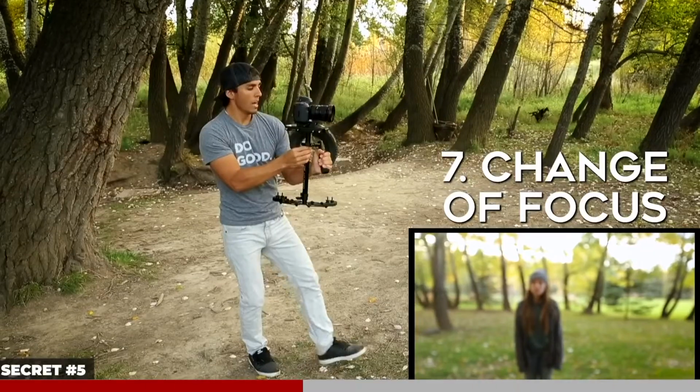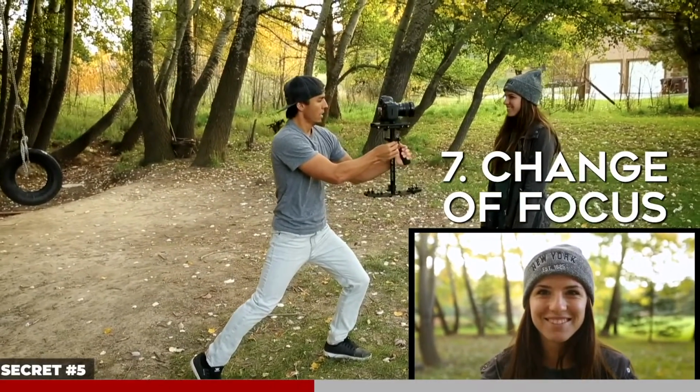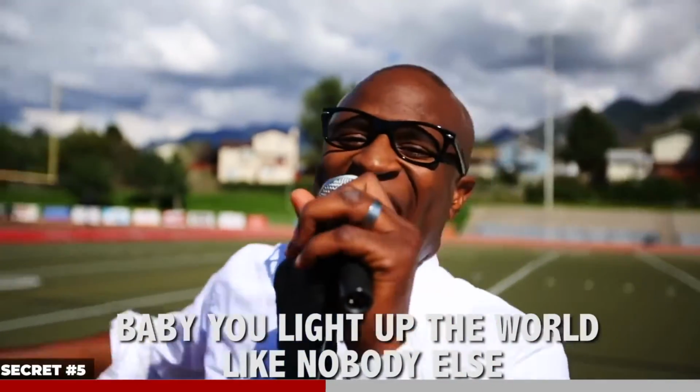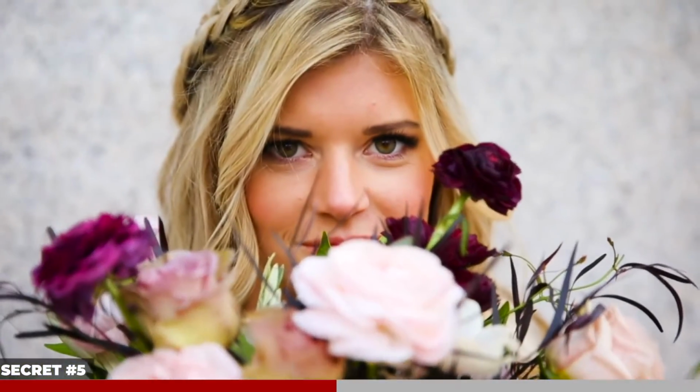Number 7 is the change of focus. This is when I set my focus point close to my subject, then I'll scoot back and start my shot so that my subject is out of focus, and then push in until I hit that focus spot. This is another great way to reveal your subject by starting them out of focus and bringing them into focus, and here's a couple of times when I've done that.